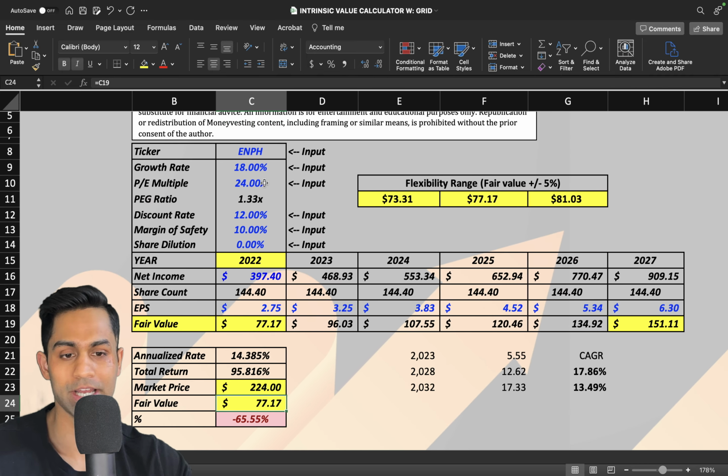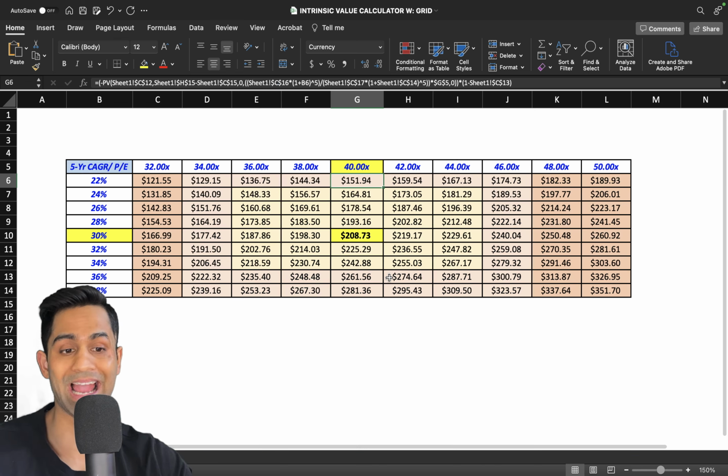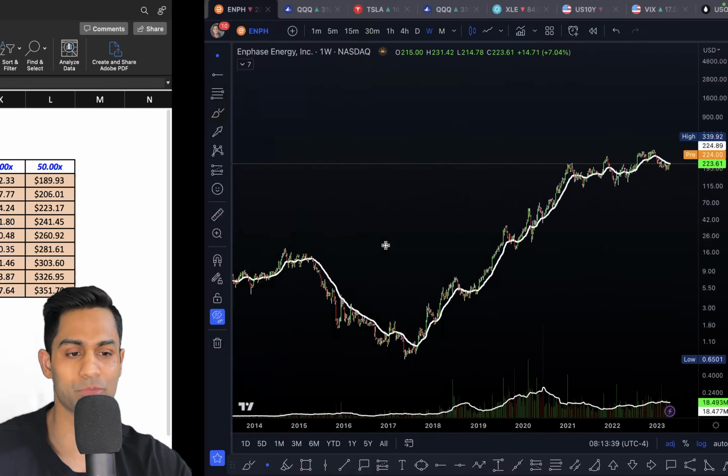Because if we go with, let's just say 22%, and let's just do 30 times over here, and then come over to the sensitivity grid, we're still far short. We're still way behind. So let's just do 30 and 30. Or let's just do 30 and 40 here. And if you come over to the sensitivity grid now, you can see the market at the moment pricing in Enphase at 224.